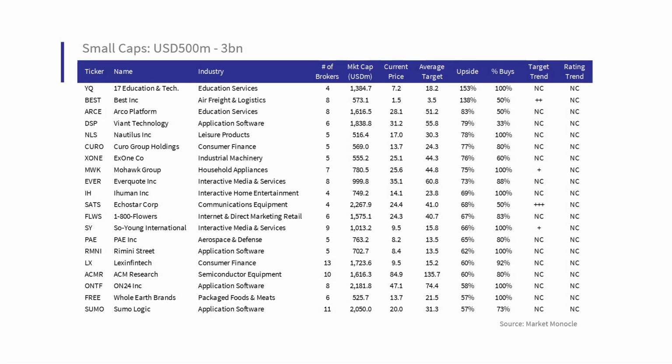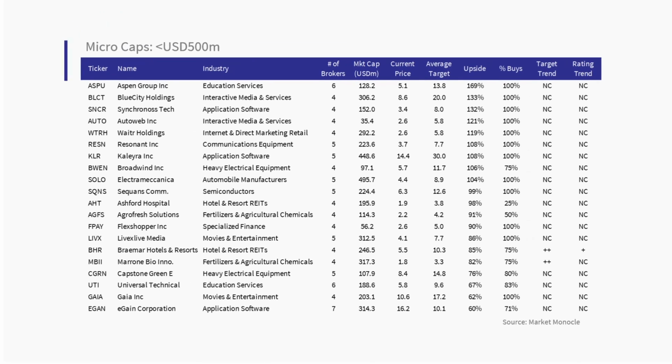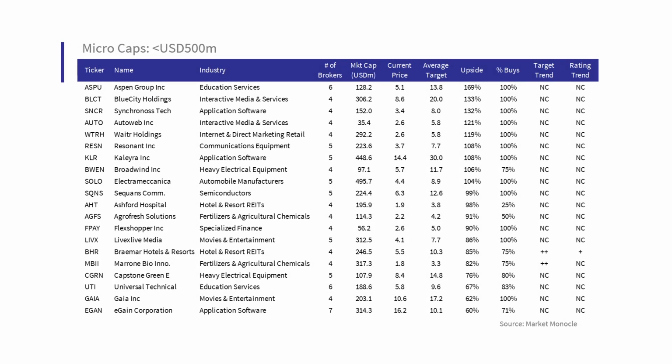This is the list for small caps, which are defined as stocks that have market caps between 500 million to 3 billion US dollars. Lastly, this is the page for microcaps, which all have market caps of less than 500 million US dollars. Notice that the smaller microcaps we go, the higher the potential upside, which is usually proportionate to the risk associated with it. We also get more NCs on the target and rating trend columns, since the brokers who cover the stock update them much less frequently.